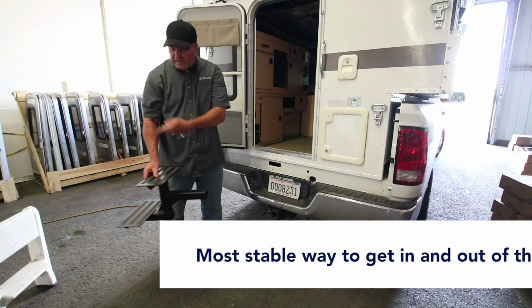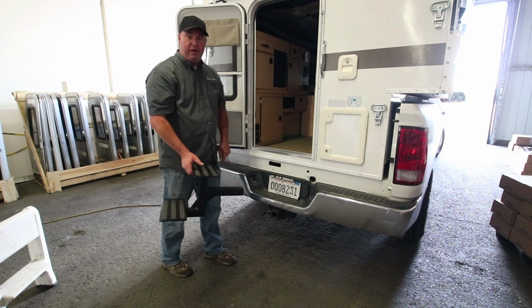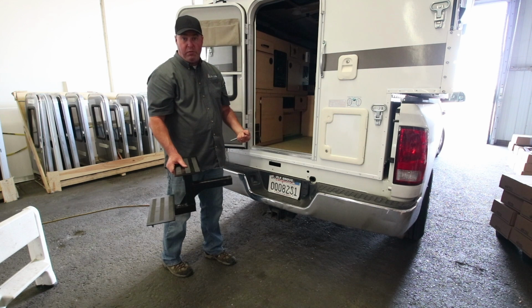And if you don't like either of these two steps, you can always shop around for something that you do like once you get the camper.